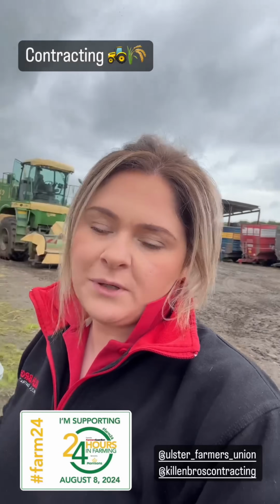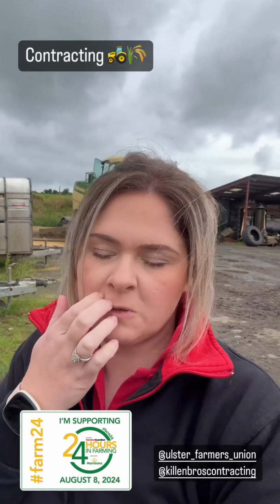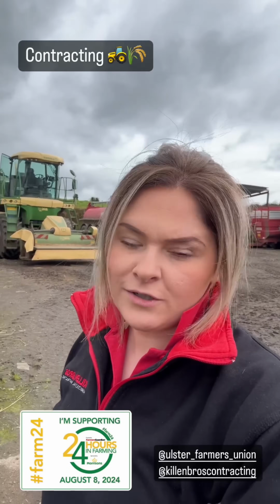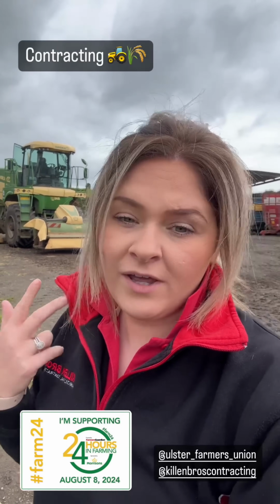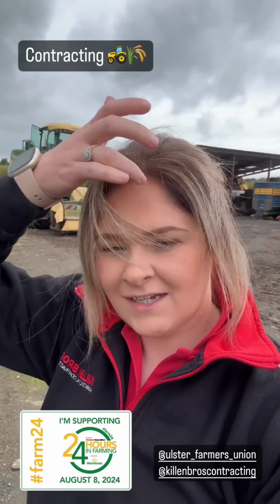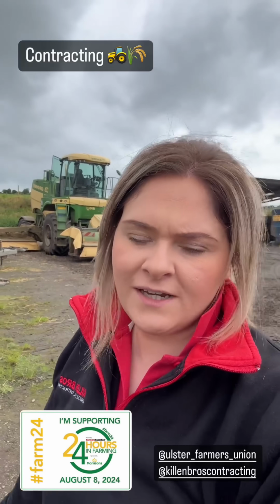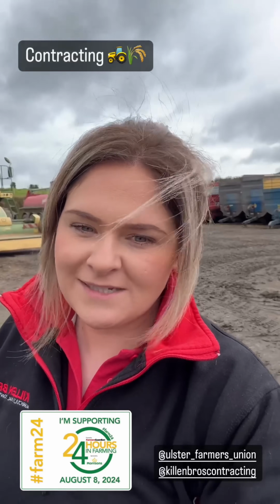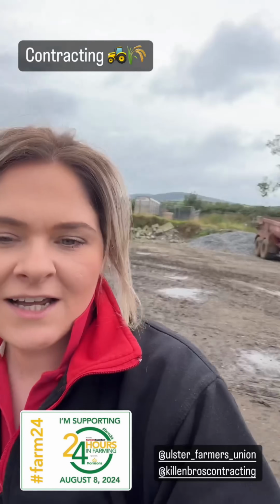Contracting is probably something that we are best known for. So in terms of machinery, we are currently running 3 silage harvesters. So we have a Krone Big XLM 80, we have a 880, and then we have a 700 as well. We have a big M450, we have 2 combines, 19 tractors that are all Massey Ferguson, as you will see behind me, whatever ones are just left.